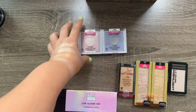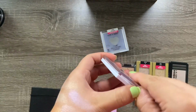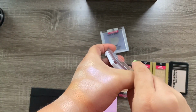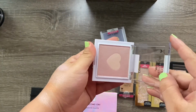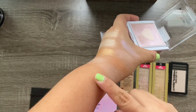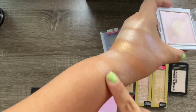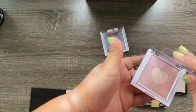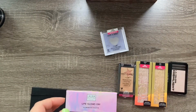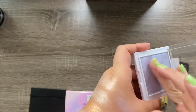Next, I have these two Wet n Wild highlighters. These came out a while ago. I think it was maybe for like Valentine's Day. I can't really remember. I love having colors that are fun like this, to create different looks, or for Halloween and stuff. So these are some that I am going to keep, and this one is actually very wearable. It's very pinky, so it's a very wearable highlight, so I am going to keep it because I love it. And this one is like a purple.